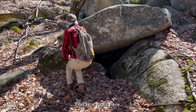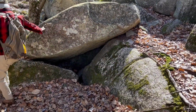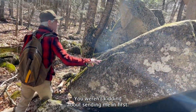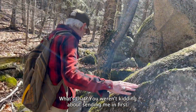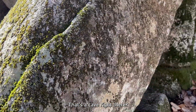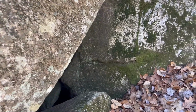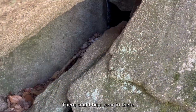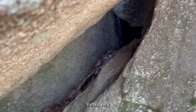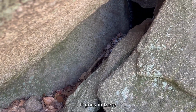This is it right here. You weren't kidding about sending me in first. That's a cave right there? There could be a bear in there, no question. Yeah, it goes in there.